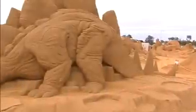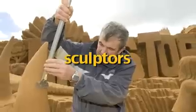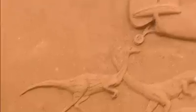Listen. The event was put together by around about 21 sculptors. A fair portion of those were international sculptors. They are the best sculptors in the world. As you can see, they've done a fantastic job.